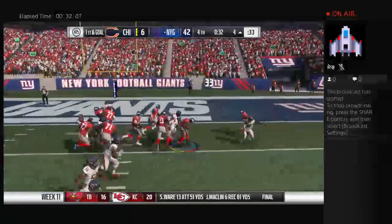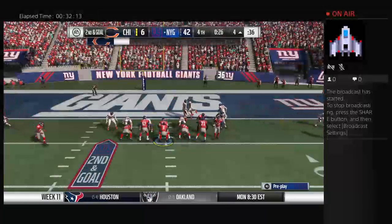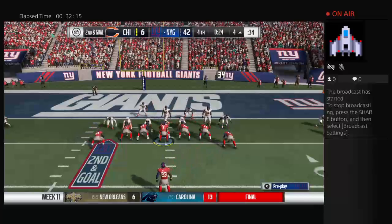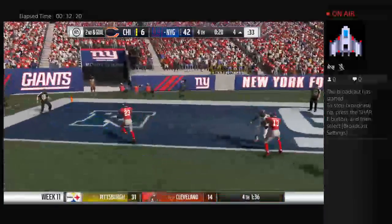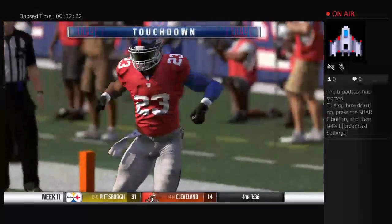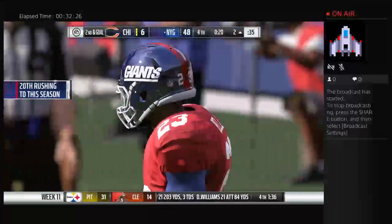Able to get away. That's why you keep the legs churning. And he's maybe going to get this back to the 4, but that's about all. No gain on the play there. It'll be second down. And now it looks like they're going to be in the hurry-up. Back to the ground, this time with Bell. And he will get into the end zone. It's another touchdown. This thing is ugly.